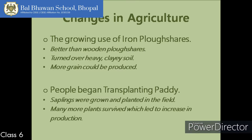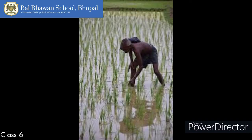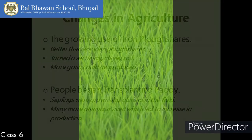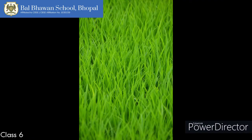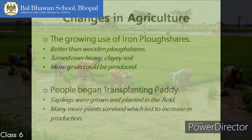The other change that took place in agriculture in this era was that the people began transplanting paddy or rice. Instead of scattering seeds on the ground from which the plants would sprout, the people started growing saplings somewhere else, and then when they were grown, they were planted in the field. This led to the increase in production of the rice, as many more plants survived.